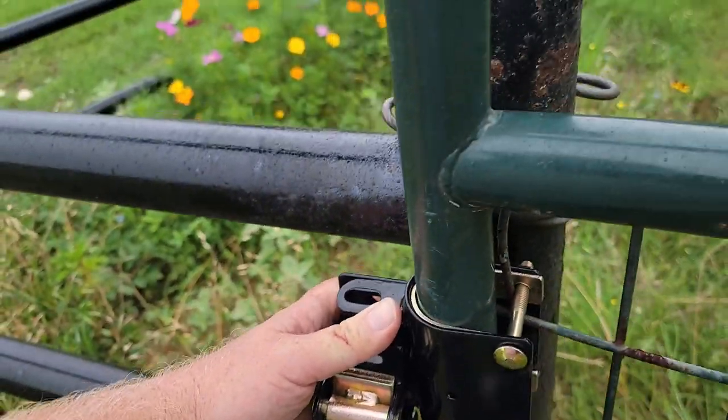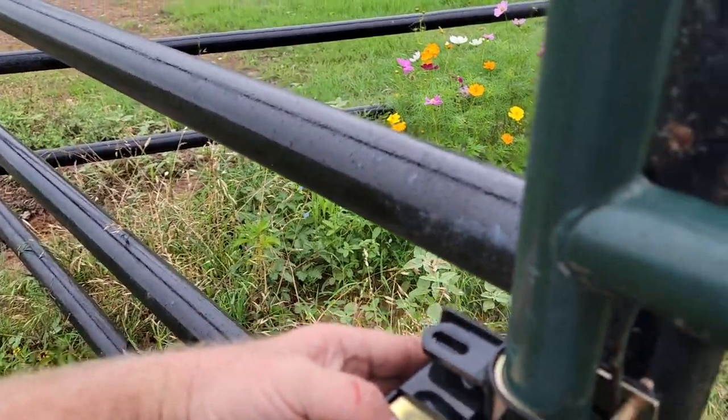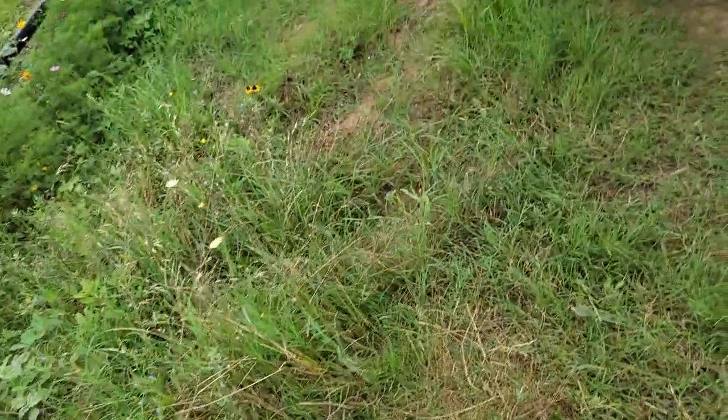And if that does all that, then he could do that. And the fence will roll off. All right, so I need some wood.